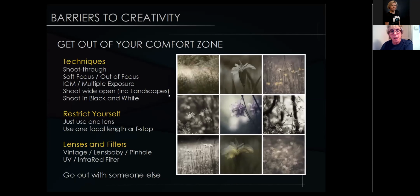That brings me to getting out of your comfort zone. And I think that's what you have to work on. You will fall into a comfort zone every time you go out, obviously. You'll have a favourite lens, probably, and you'll go out with the same lens on and end up shooting the same things and then probably come back and be a little bit dissatisfied with it.